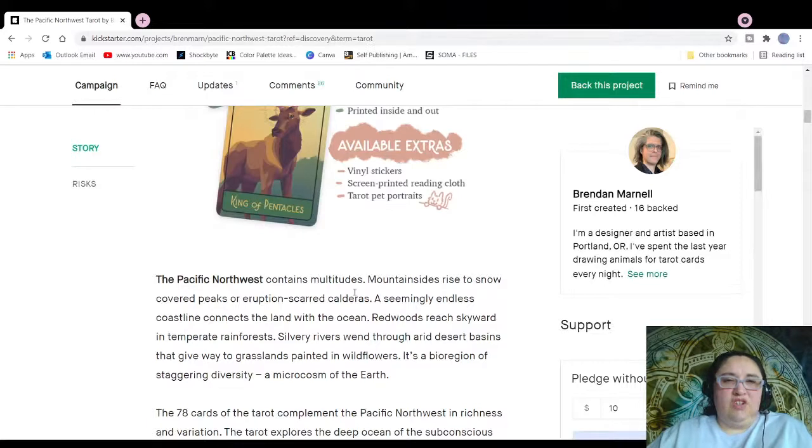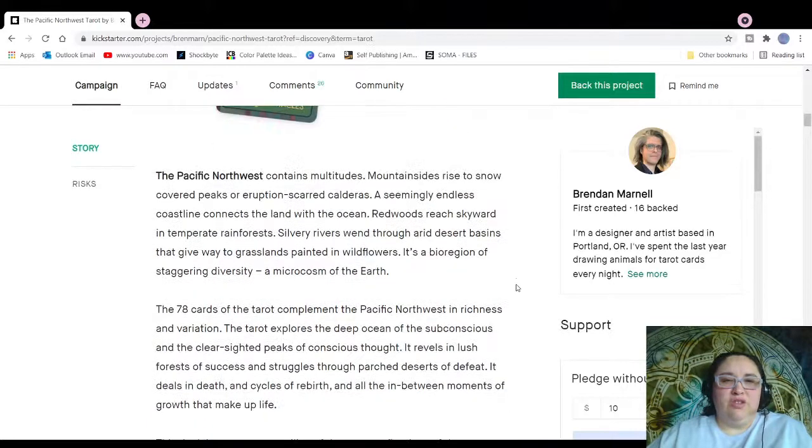Says the Pacific Northwest contains multitudes. Mountainsides rise to snow-covered peaks or eruption-scarred calderas. The seemingly endless coastline connects the land with the ocean. Redwoods reach skyward in temperate rainforests. Silvery rivers wend through arid desert basins that give way to grasslands painted in wildflowers. It's a bioregion of staggering diversity, a microcosm of the earth. He's not wrong.